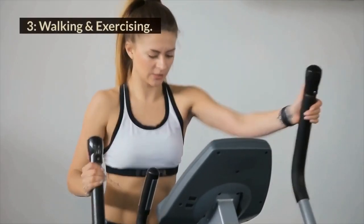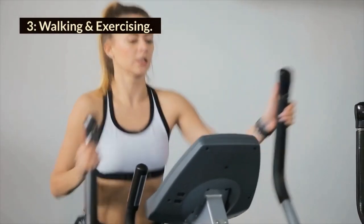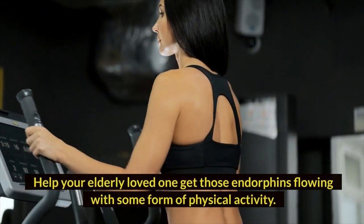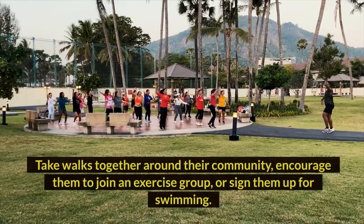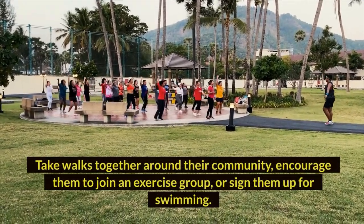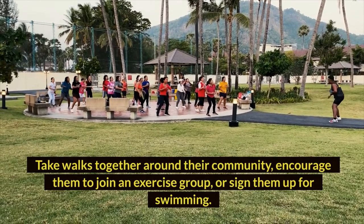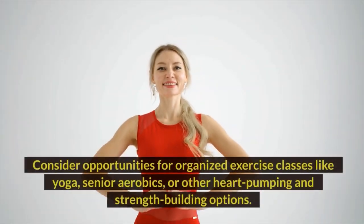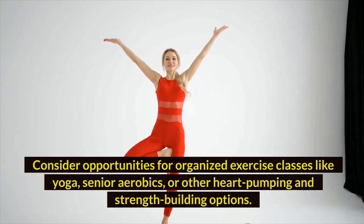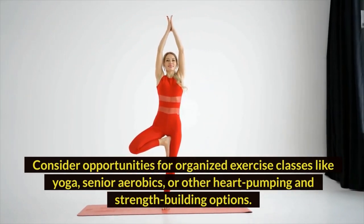3. Walking and exercising. Help your elderly loved one get those endorphins flowing with some form of physical activity. Take walks together around their community, encourage them to join an exercise group, or sign them up for swimming. Consider opportunities for organized exercise classes like yoga, senior aerobics, or other heart-pumping and strength-building options.